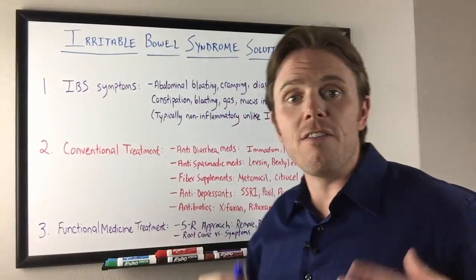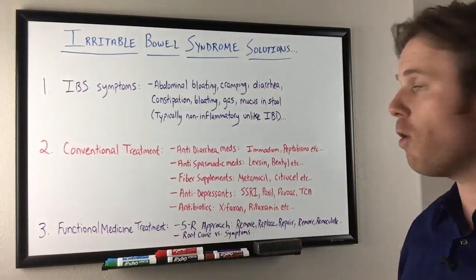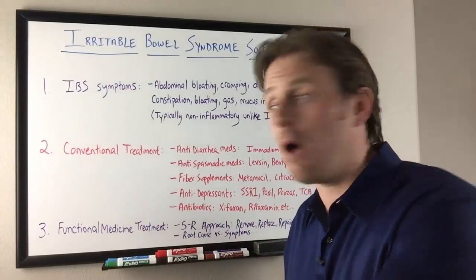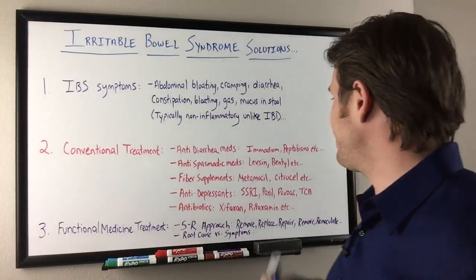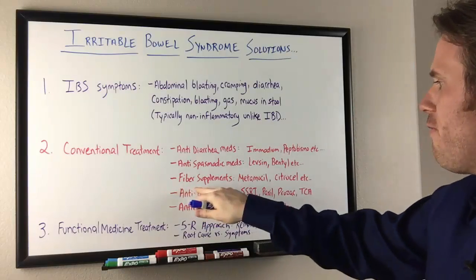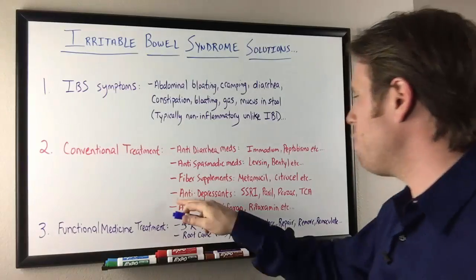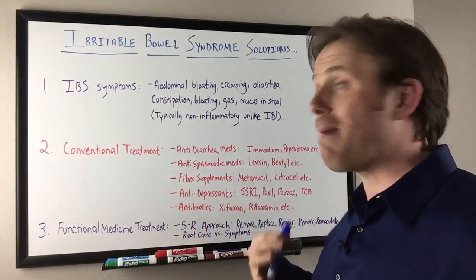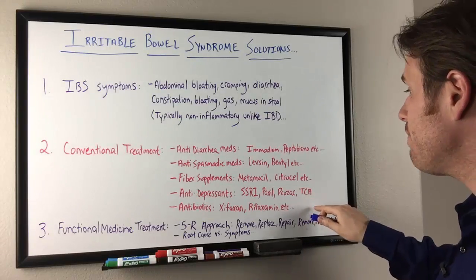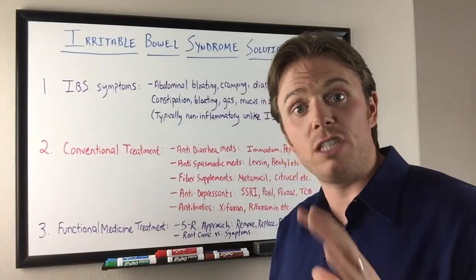Let's talk about some of the conventional medications. So we have our anti-diarrhea meds. These are like Imodium or Pepto-Bismol, right? We're just treating the symptoms of the irritable bowel. Antispasmodics are Levsin or Bentyl, etc., right? We have fiber supplements. We have Metamucil and Citrucel. These are fiber products. We have the antidepressants like SSRIs, like Paxil or Prozac, or tricyclic antidepressants. And we have antibiotics like Xifaxan or Rifaximin. Same antibiotic, just different name.